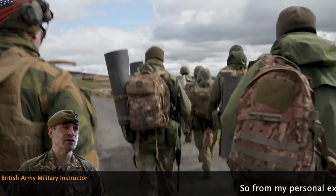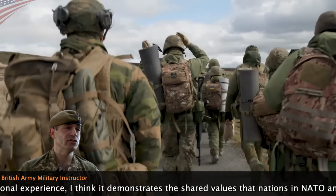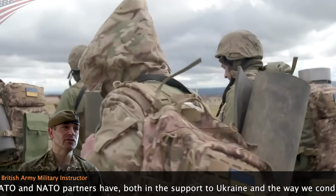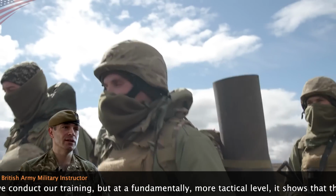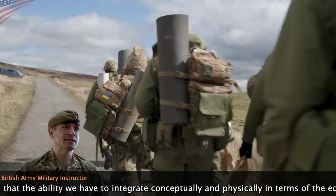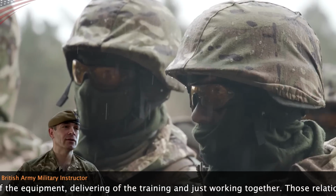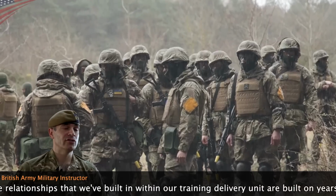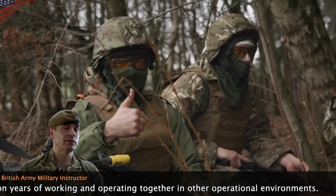So from my personal experience, I think it demonstrates the shared values that nations in NATO and NATO partners have, both in the support to Ukraine and the way we conduct our training. But at a fundamentally more tactical level, it shows the ability we have to integrate conceptually and physically in terms of the equipment, delivering of the training, and just working together. Those relationships that we've built within our training delivery unit are built on years of working and operating together in other operational environments.